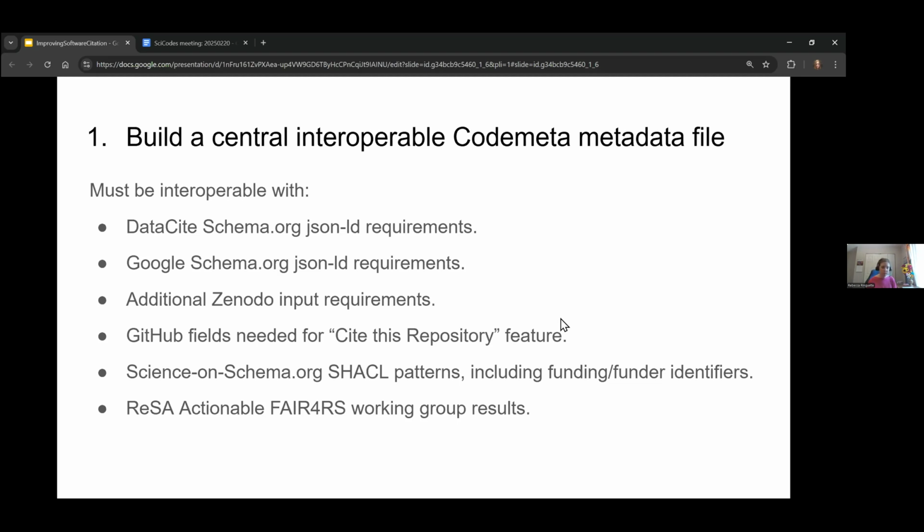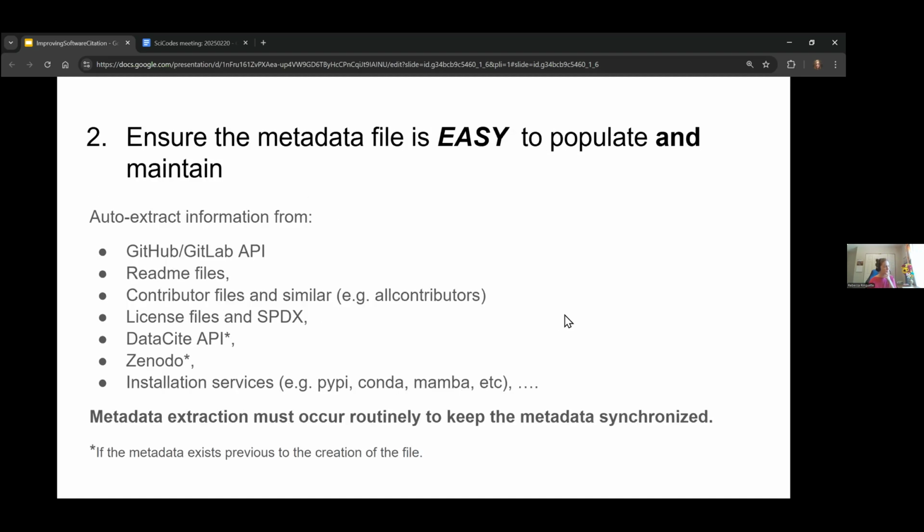One critical, very strategic piece is to align with the Science on Schema.org effort and combine our conversations to line up with those SHACL patterns conversations, which is going to be particularly important for funding agencies, for those funding and identifier structures. And then, of course, incorporate the Research Software Alliance's Actionable FAIR for Research Software working group results that are being created.